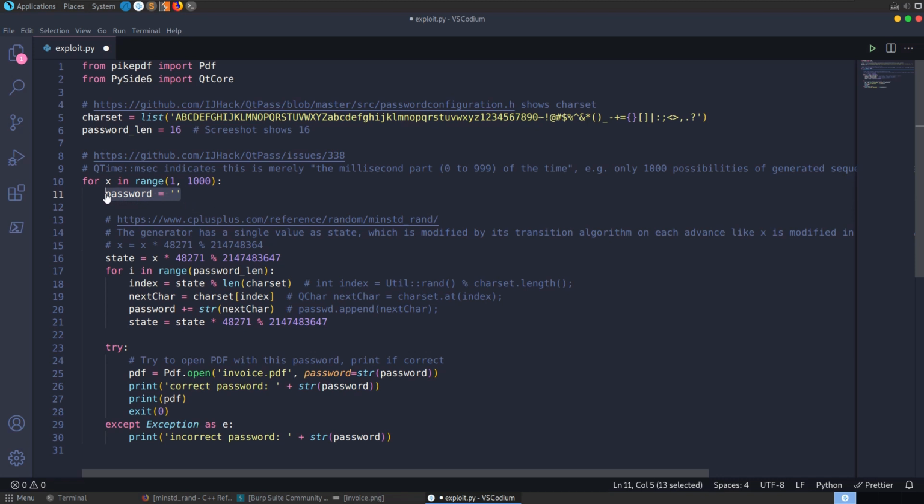We're going to loop through 1,000 possible passwords, and we're going to build up the password here. So we're going to go through the password length, so 1 to 16, and we're going to generate from this character set what the possibilities are. There's only 1,000 possibilities, so we'll then try to open the PDF with the password that's been generated, and if it's correct, we'll print the password. If it's not correct, then we'll just continue. So it's only going to be up to 1,000 attempts anyway.